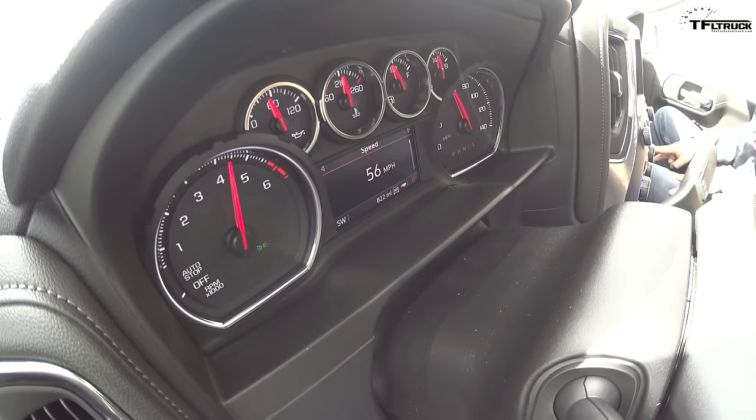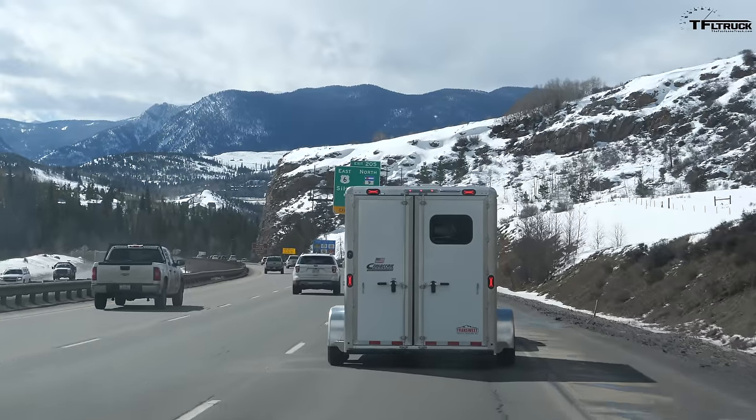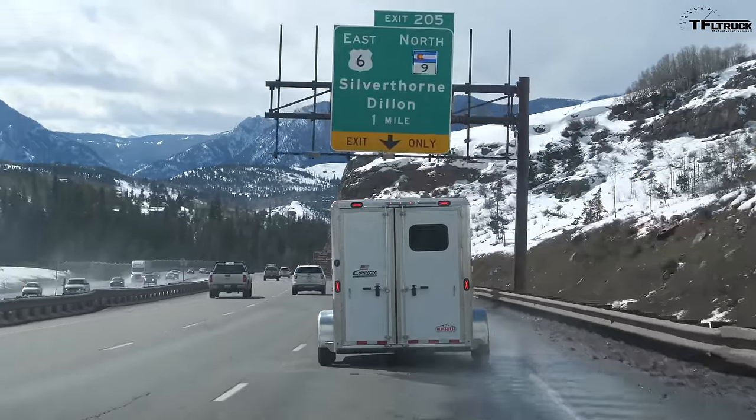So wait a minute, we're speeding up just a little. Just a little, but 57. We're going to level out. So this is not a nail biter. Hold your breath. See, we can keep it at 59, at 58 right now. We might do it. We might do it.